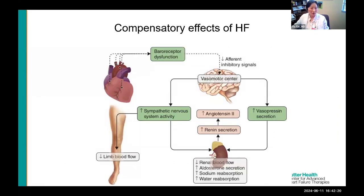This shows all the compensatory effects of heart failure. When a person has a weak heart, multiple compensatory pathways in the body get revved up. In the short term, they're helpful. In the long term, they actually cause more problems. So for instance, the renin-angiotensin-aldosterone pathway gets revved up.